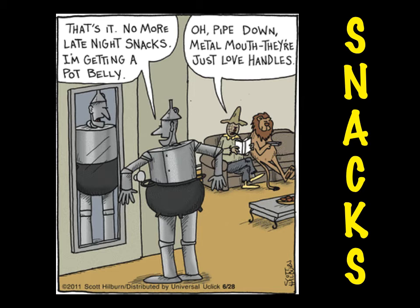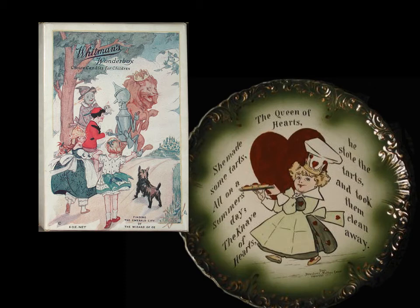Snacks. There's some overlap here with the baked category, but I'll show you a few. Whitman's Chocolates, boxed candy with an Oz theme in 1926. And while I have to avoid collectible plates or we'd be here all day, this oversized platter with green and gold highlights is one of two featuring artwork from Denslow's Mother Goose. It's really large. I thought when I got it I was getting a little dessert plate, and then it came in a box that was designed to ship one of those little round outdoor backyard grills. So it's, I don't know, bigger than a steering wheel anyway.